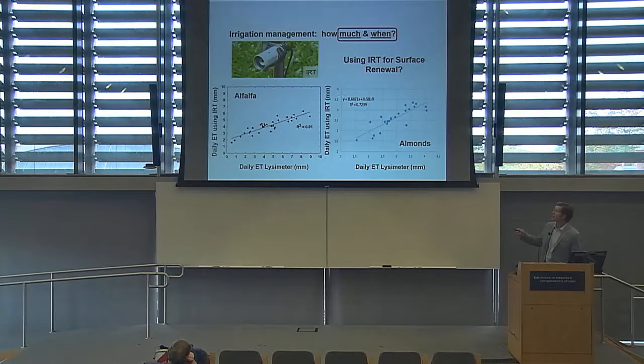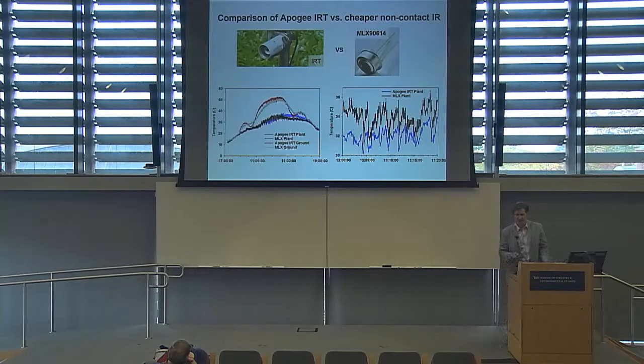The R-squareds are not quite as good, but still a pretty good fit. So we might have a new technique to be able to get to this. The reason this is promising for us in a more practical sense is that you have a lot of commercially available IRT sensors now. These things are in rooms for tracking how many people move in and out of rooms. They're in your cars for looking at the temperature of your Coke can that's sitting in the cup holder. They use them in a variety of different ways. Because of the economies of scale, we have this cheaper sensor technology that's showing pretty good resolution.